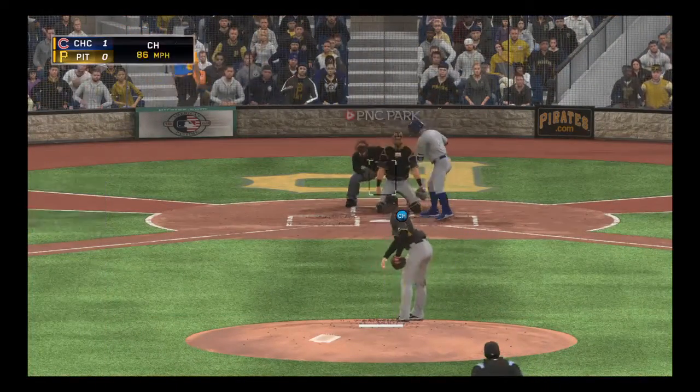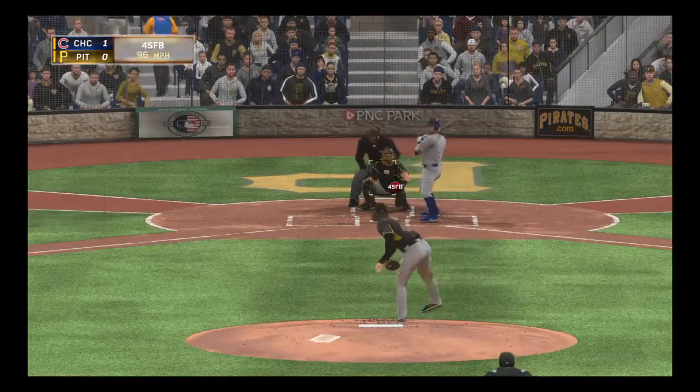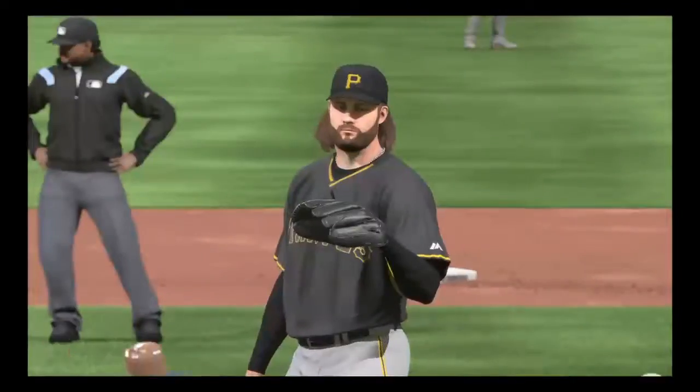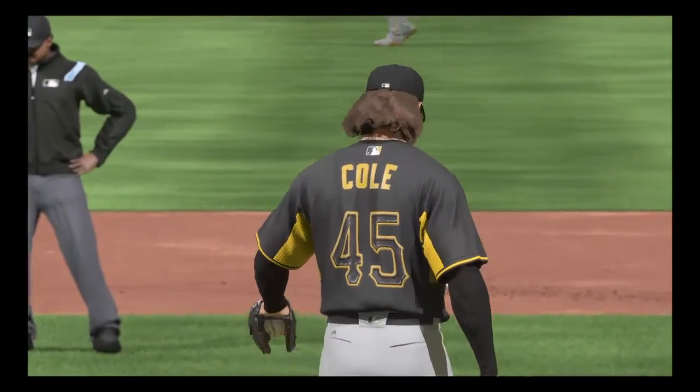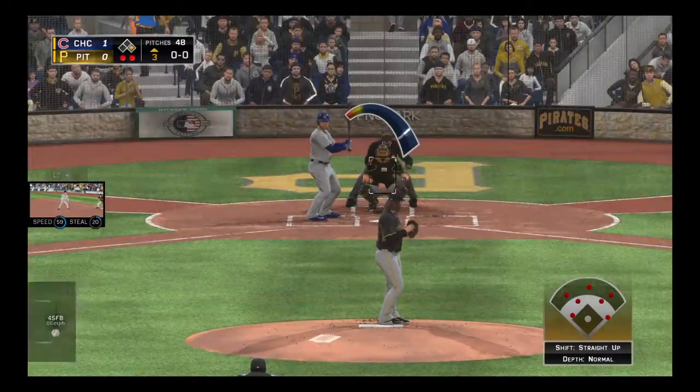It's been all off-speed. That's definitely by design. He's such a good fastball hitter. You don't want to give in to his strength. Fastball, strike three called as he couldn't pull the trigger, and there are two away. First baseman number 44. Now to the plate, Anthony Rizzo.